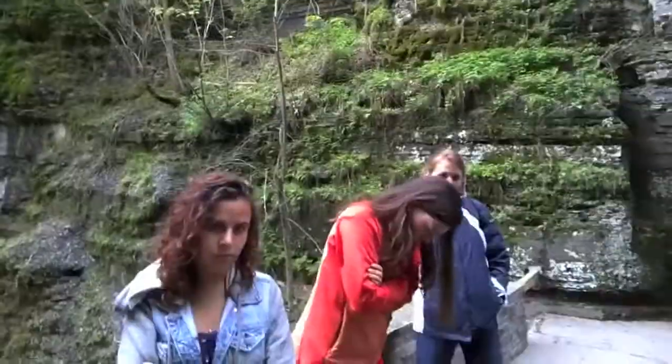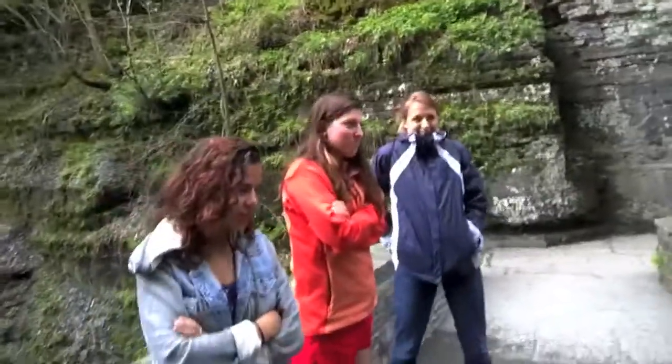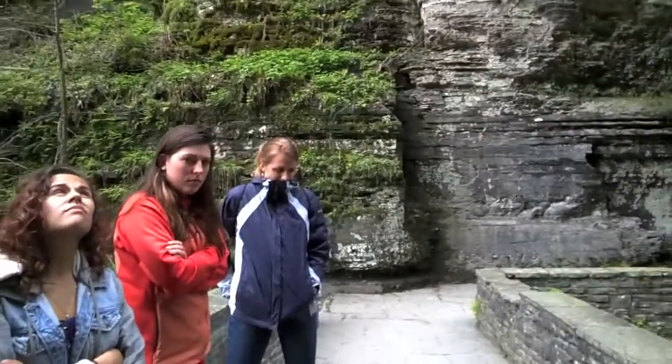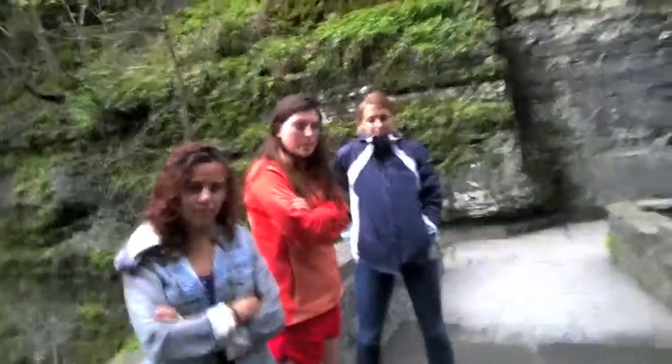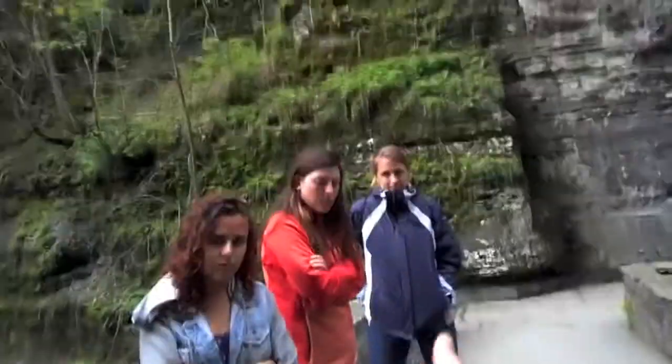But 20,000 years ago, there were 2 miles of ice above Ithaca, which is really hard to imagine. We don't have any skyscrapers to really compare against, so it's kind of hard to wrap your head around. So the interesting thing about the most recent glacial advance is that there were already stream valleys.